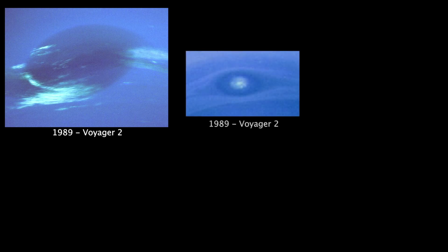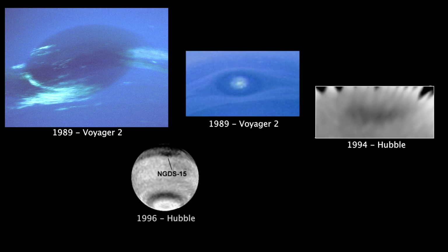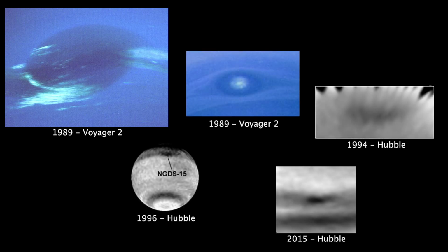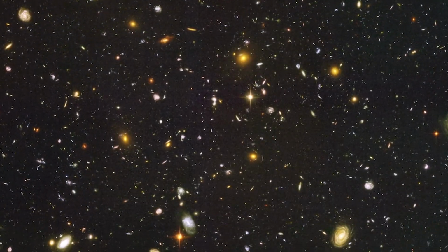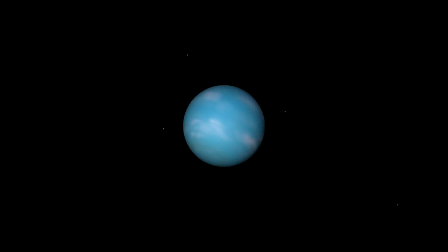We can see that large storms on Neptune form and dissipate much more rapidly than storms on Jupiter, and there's a lot of diversity in what Neptune storms look like and how they move. These dark vortices on Neptune present atmospheric scientists with an amazing opportunity to learn about how storms work on a different world. But because there is so much in the universe that Hubble looks at, the telescope had only been observing Neptune once every few years, which wasn't frequent enough to watch the formation or demise of any one particular storm.